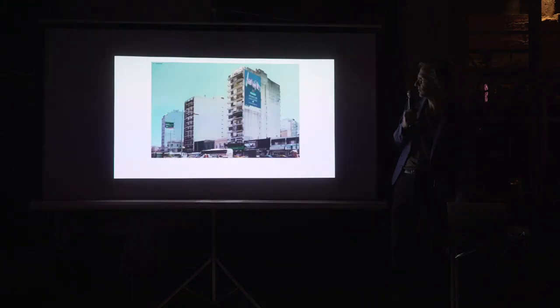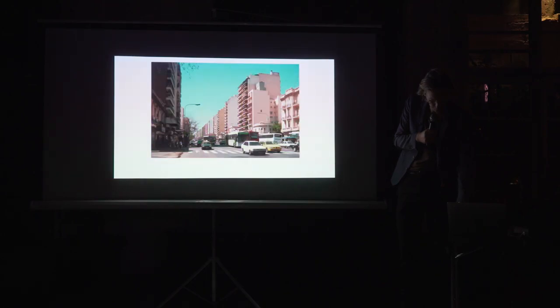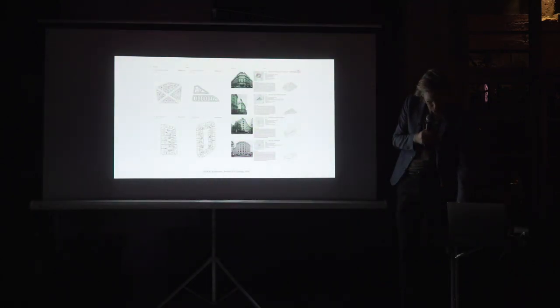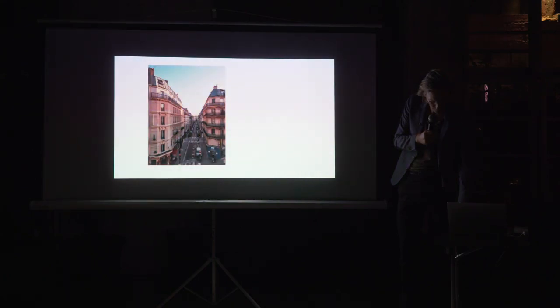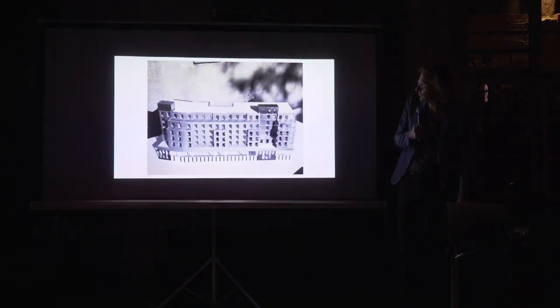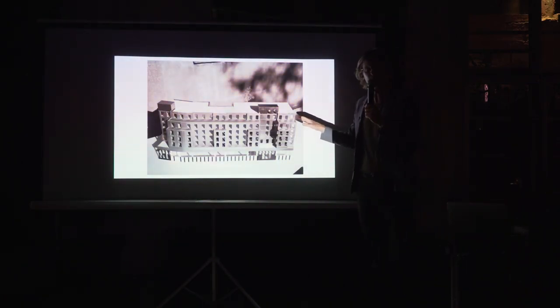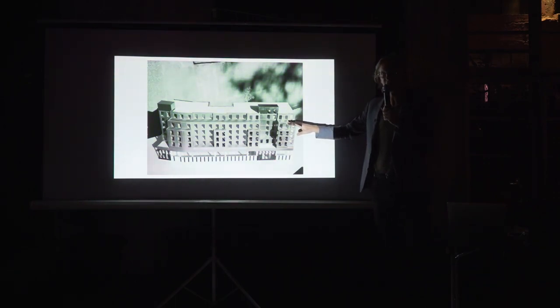So as it is a bit late, I jump over. This is one of these passage types in Buenos Aires. Maybe I jump over Paris to get to some projects we did or we are doing in our office. So I skipped Paris, but we did a project in Paris which is obviously related to what we found in Paris.